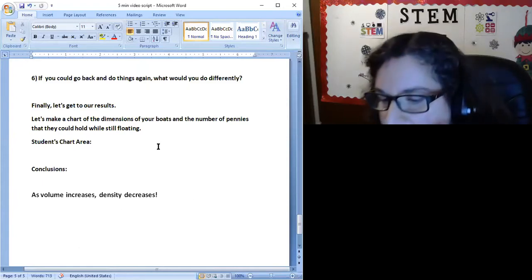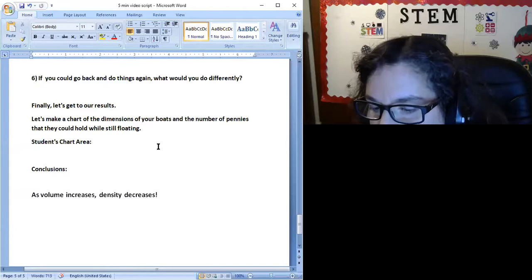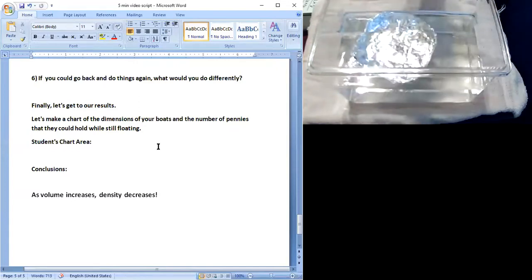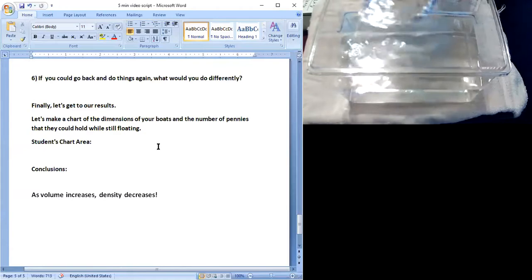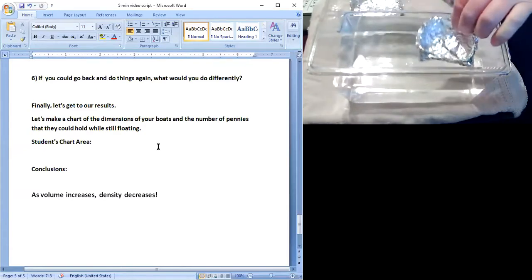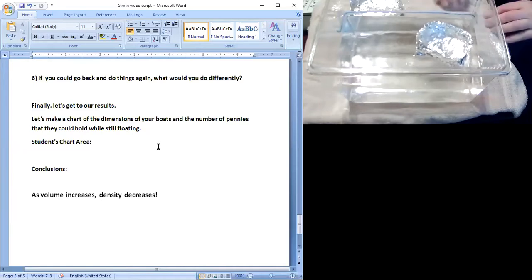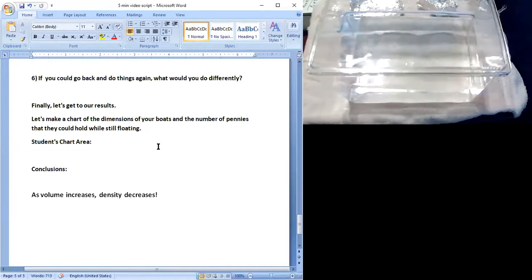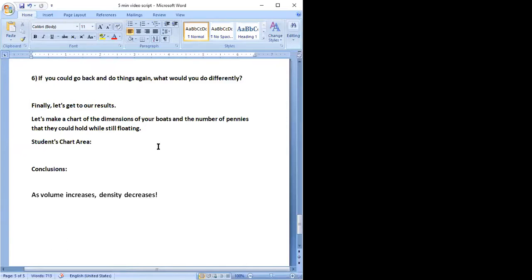And I'm going to switch cameras again. And we would, of course, accumulate the data because we're good scientists. And we also can see here that this boat can float. I'm not going to bother you with showing you how many pennies, but I will show you my chart. And this one can float as well. But how many pennies can they take on? Well, let's see. Let's go back.